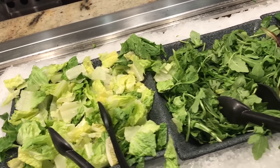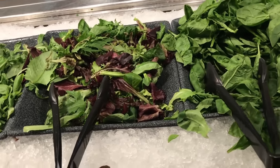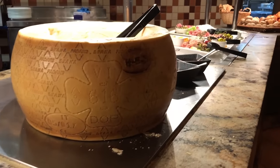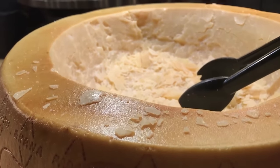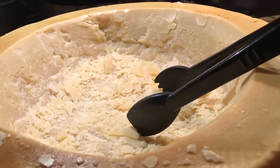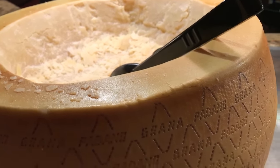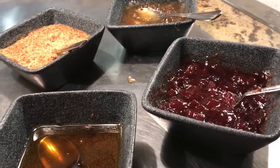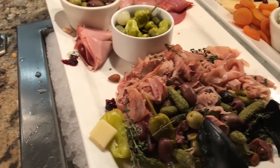You got four types of lettuces to choose from. Choose one or all. And look at this wheel of Parmesan. I mean, this is a real wheel of Parm. Scrape off what you want, like they did in the olden times, at the olden style buffets, when they drank mead at the buffets. Is mead a drink? Maybe it's a meat. Well, look, here's some meat.